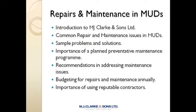Well, just first of all, to give an introduction to MJ Clark & Sons, and then what we're going to cover today is common repair and maintenance issues in multi-unit developments, sample problems and solutions, the importance of a planned preventative maintenance programme, recommendations in addressing maintenance issues, and then budgeting for repairs and maintenance annually, as well as the importance of using reputable contractors.